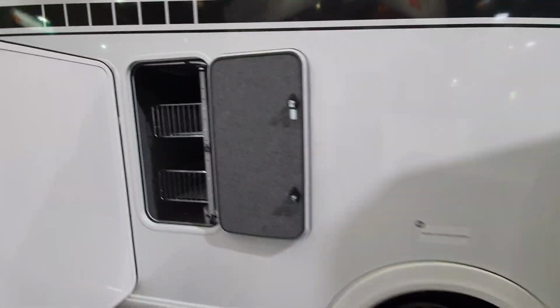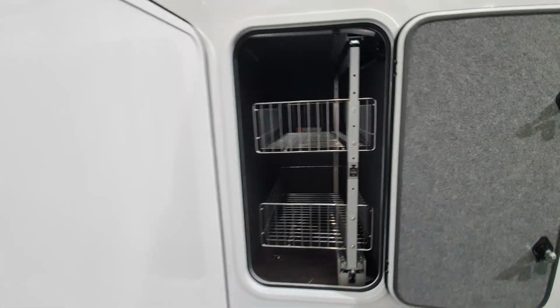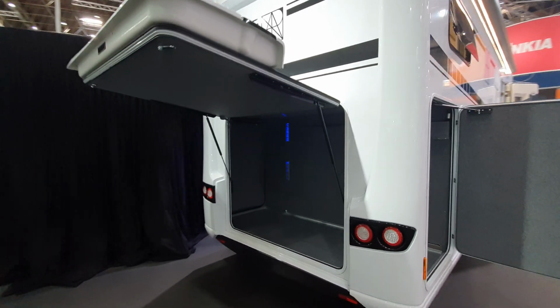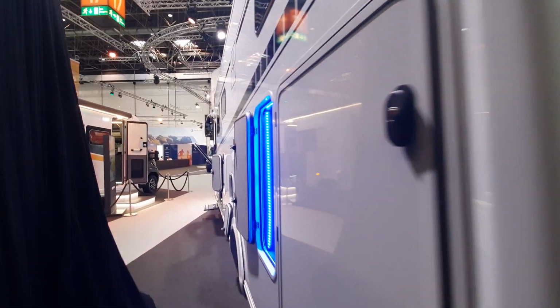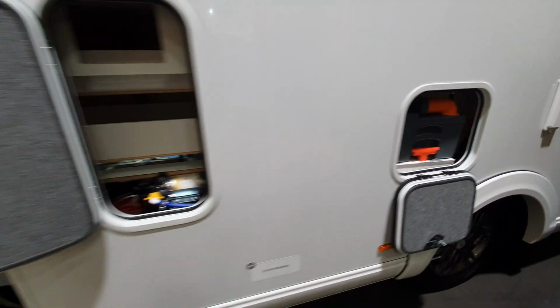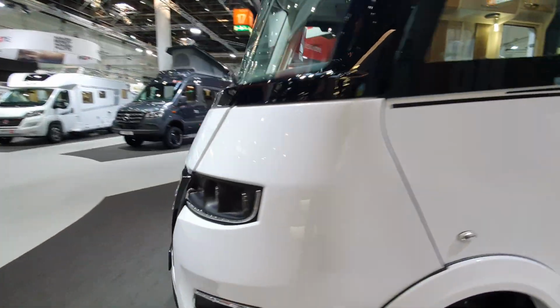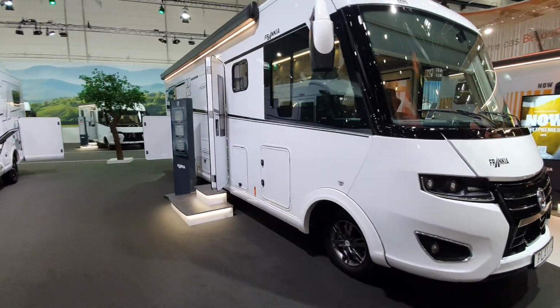Okay, storage here. This comes out, very good idea. Enormous garage. They're absolutely outstanding. Here we've got part of the electric setup, and there we have a cassette, and you can see there the Aldi system. And I shall come round here again and show you the whole vehicle from this angle.